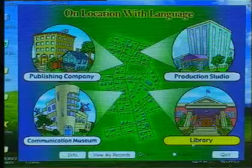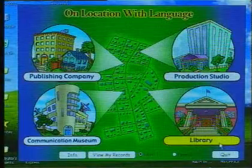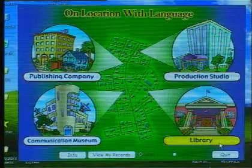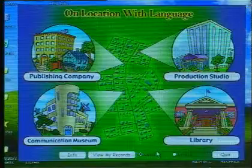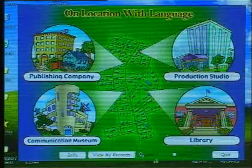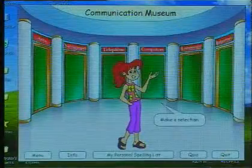The fourth location is the library. Here the worlds of fiction and non-fiction are open for you to explore. You can hone your research and reading skills. Select a location to visit. Let's do the first one on level 1, Communication Museum. We have the different sections.